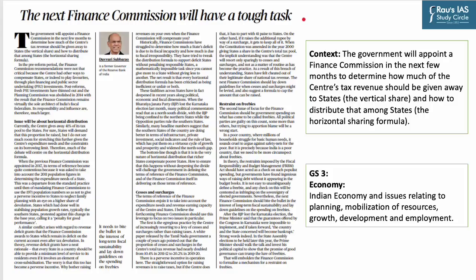The final topic for today is based on this article, which appeared on page number 8 of The Hindu. The context of this article is that the Union government is all set to appoint the next Finance Commission in the next few months. Finance Commission is a constitutional body that determines the allocation of taxes between the central government and the states. So for this very purpose, India will soon appoint the 16th Finance Commission.